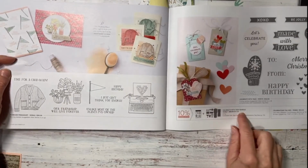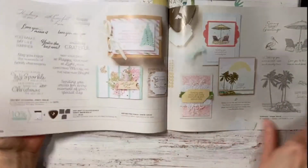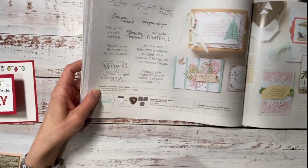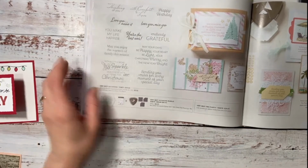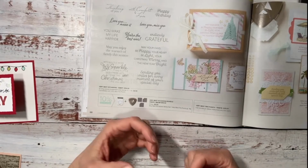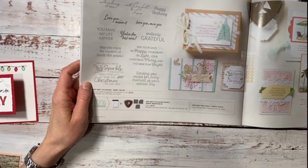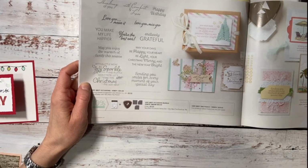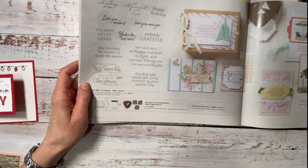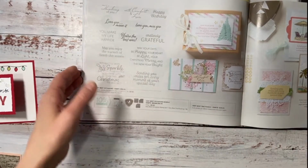And then I think I just got Celebrate with tags because I can use that year round. And I like little tags. I like adding tags on lots of different things. And this is a brand new occasion stamp set called The Very Best Occasions. It's just really nice. And I like the fact it's got outside and inside sentiments. Someone was asking me about inside sentiments, and this is it. This is perfect. And it's got a Christmas, it's got a birthday. Thinking of you with comfort and love, so this could actually be a sympathy as well. You make my life happy. You're the best ever. I just think it's super fun.